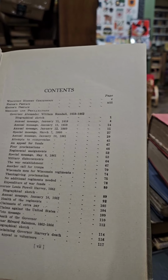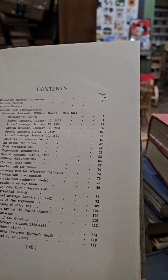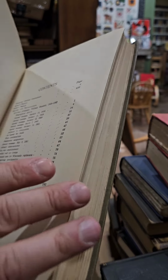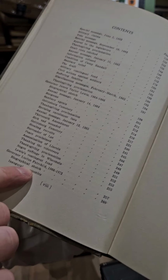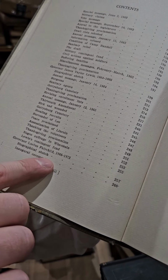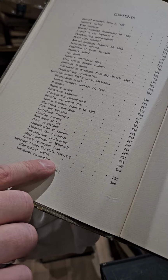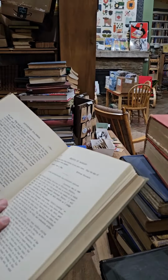And again, it looks like all of the messages from governors of Wisconsin during the Civil War. So from 1858 to 1860. Oh, and during Reconstruction as well, looks like. Governor Lucius Fairchild, 1866 to 1872. Let's see what they had to say.